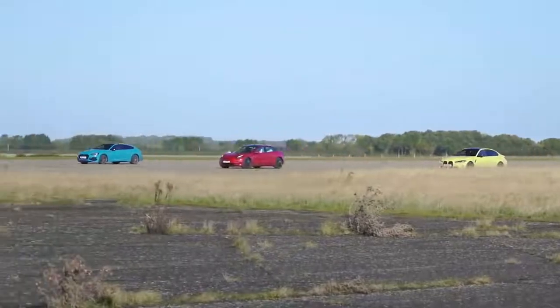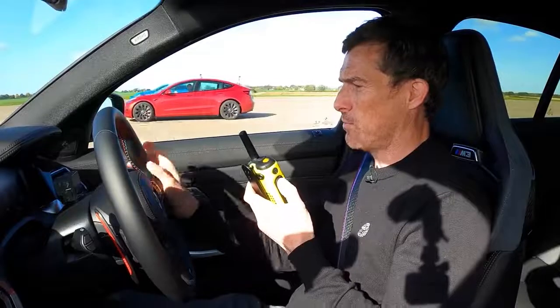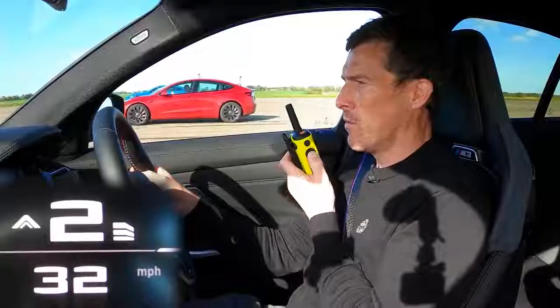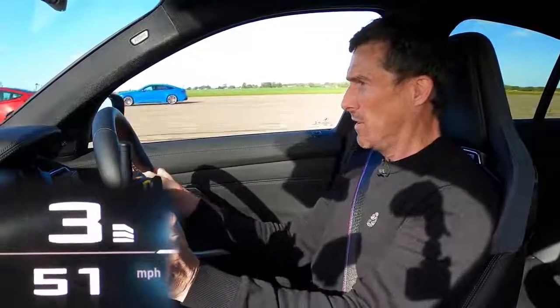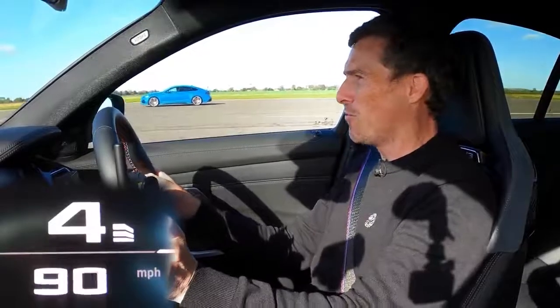Now we're going to have a rolling race from 30 miles an hour. The two internal combustion engine cars are locked in second gear, fully in sports mode. I'm going to count it in. Here we go. 3, 2, 1, go. That Tesla just took off. Can I catch it before the half-mile mark? Come on now, internal combustion engine. You ain't done yet, baby.